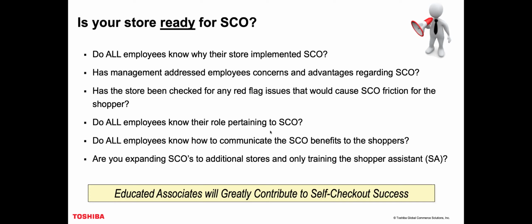So what you do is you order the SCOs for the next store. You take the shopper assistant that you're going to have for store number 2. You send them to store number 1. They shadow the existing shopper assistant. They know what they're doing. They go back to store number 2, and then you go live with SCO. And then you wonder why you don't get the SCO utilization like you're getting in the first store. It's pretty simple. The only person that knows how to manage it is a shopper assistant. You haven't explained it to any of the other employees.